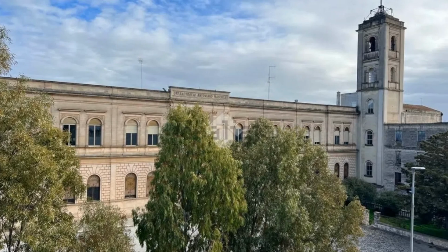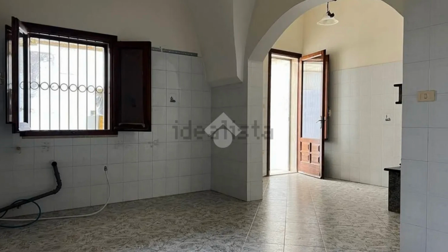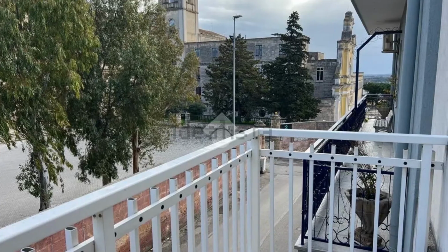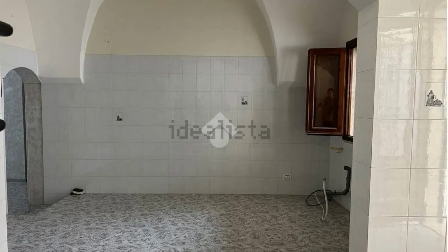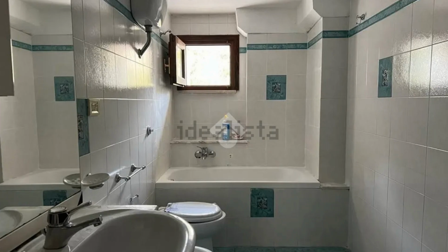Our first retire for cheap in Italy property is 900 square feet and is going for €350 per month. This apartment is located on the first floor. The living area consists of a balcony living room overlooking Piazza Sant'Antonio. And I believe this is the kitchen, but they have stripped out the appliances, so you would have to account for that. The sleeping area boasts 2 bedrooms and a bathroom that looks decent.